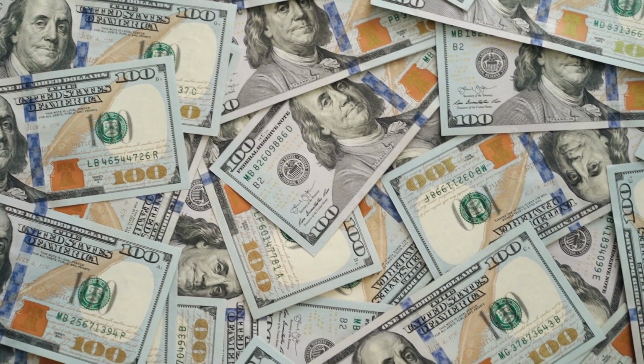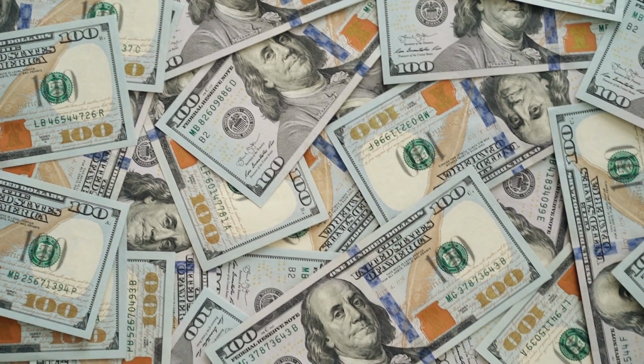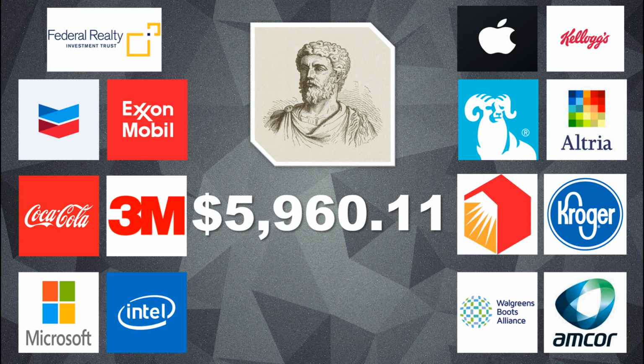Let's now take a look at the updates to our portfolio since last month. The value of our portfolio now stands at $5,960.11, and you can see the collection of our stocks left to right here. I want to do a bit of a health check here first.